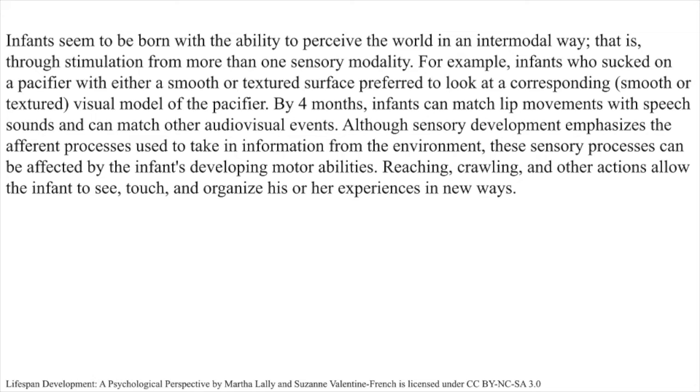Although sensory development emphasizes the afferent processes used to take in information from the environment, these sensory processes can be affected by the infant's developing motor abilities. Reaching, crawling, and other actions allow the infant to see, touch, and organize his or her experiences in new ways.